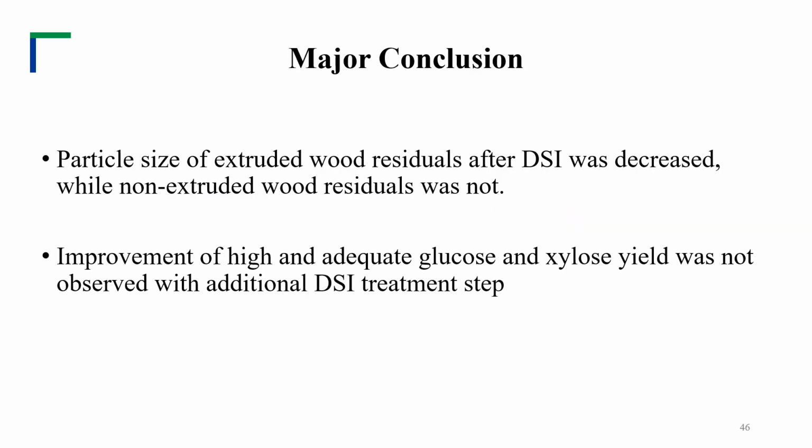The major conclusion of the third step, the direct steam injection system: the particle size of the extruded wood residue after direct steam injection decreased, while the non-extruded wood residue did not. And then improvement of the glucose and xylose yield was not observed with the additional direct steam injection treatment step.